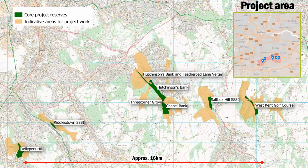This image, if you can see the project area in the top right of your screen, shows a wider view with London shown at the top, and then the project area in red stretching across South Croydon and Bromley. And then in the main map image, you can see the six core London Wildlife Trust nature reserves in green, and these are the sites that London Wildlife Trust manage and have been looking after for some time, but we've now got this cash injection to restore and make sure those sites are as good as they can be for biodiversity. And then from those sites we can expand that biodiversity potential and opportunity into surrounding countryside and green spaces, particularly working with local landowners like Croydon and Bromley Council.